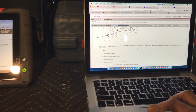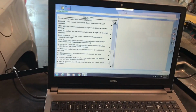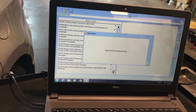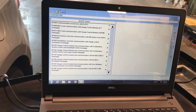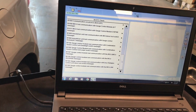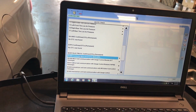From the body electrical menu, select unique information. So I gotta go to the body electrical menu. Let's see. Okay, so we're in. What else we got here? Customize now. So let's click on that B1000, I guess.